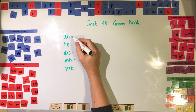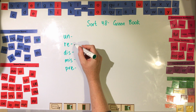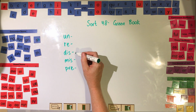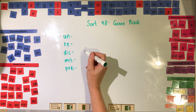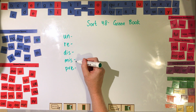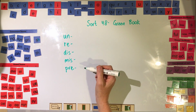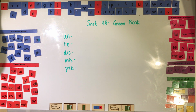So, un means opposite. Re means to do again. What does dis mean? That means to not. So, obey, disobey. Not obey. Miss is wrong, and pre is, hopefully you can remember, pre means before.